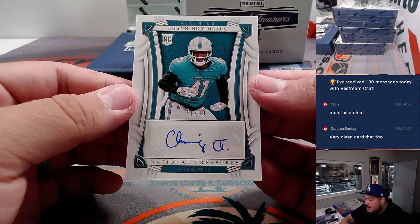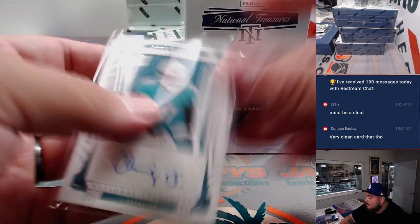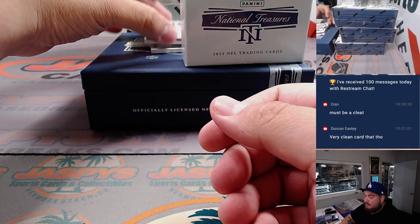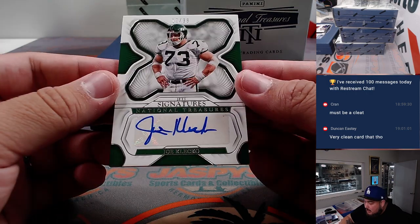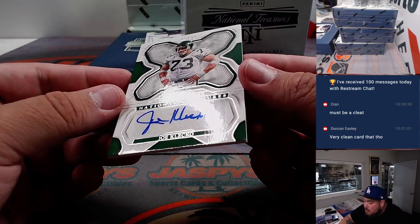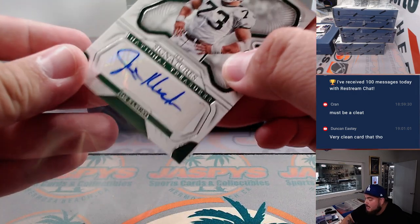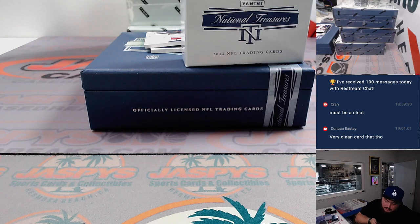We have a Channing Tindall to 99, Miami Dolphins. Another one there for the RMB Dolphins. That's 71. One is Nicole. Then we have a Jets signature, Joe Klecko for the Jets, 19 out of 99. Jets, part of the RMB for the other one. 9 is Matthew Shira.